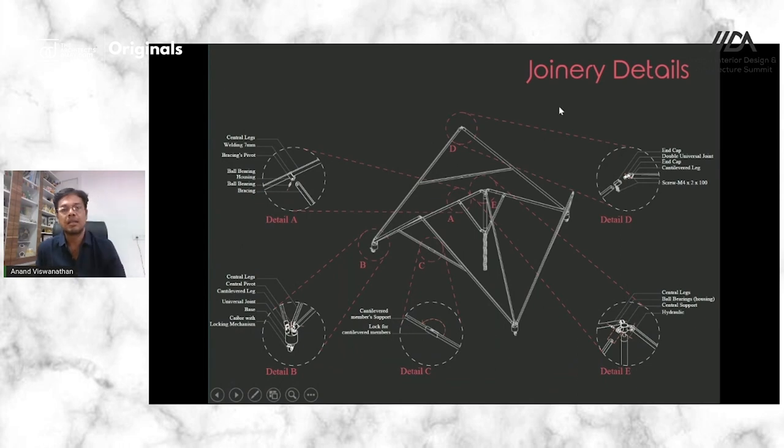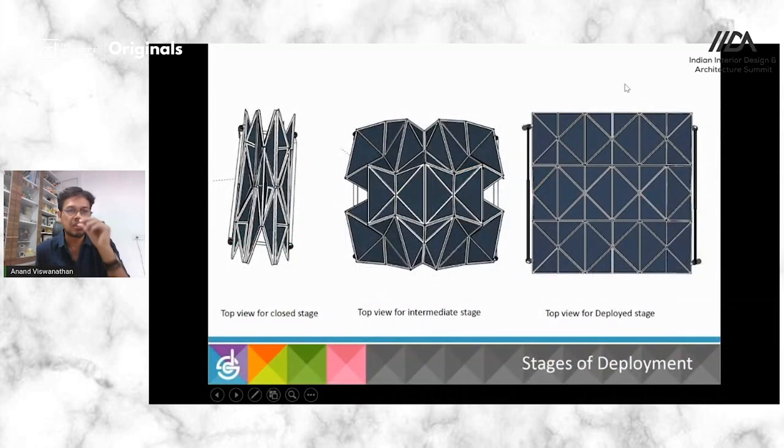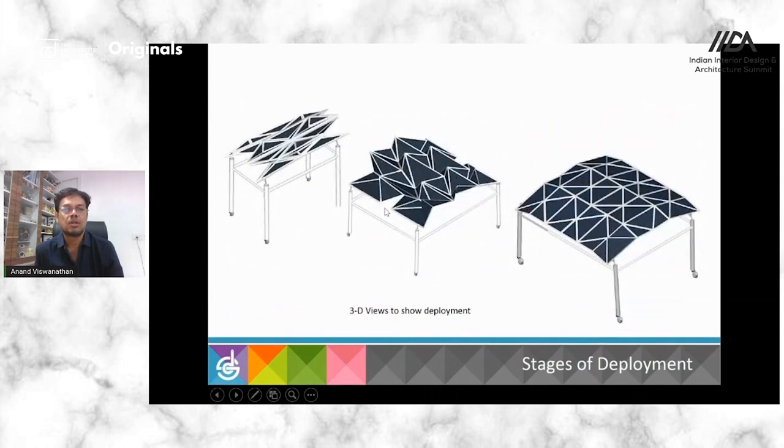And this is the detailing that they did, the joinery details. It's Kinchit's work, very, very interesting in design. He made a video of this, which I don't have right now. This is done by Tanya. This is a waterbomb tessellation. When it's flat, it's like this, and it gradually opens up. So this is how it folds up.